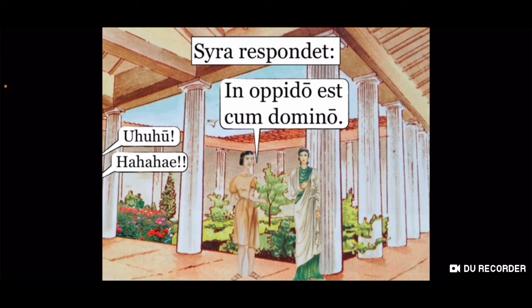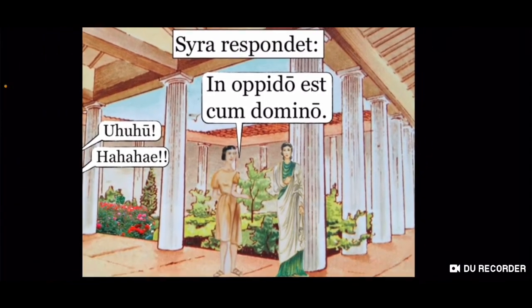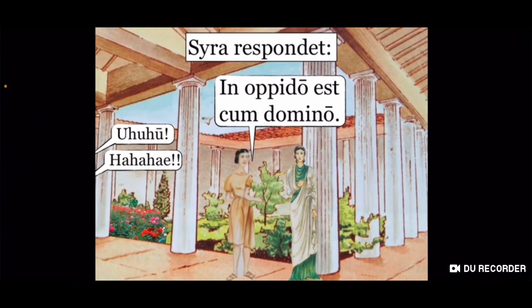In the city with master. Syria responds, in the city with master. And you can see Domino's pizza. Domino means with master.